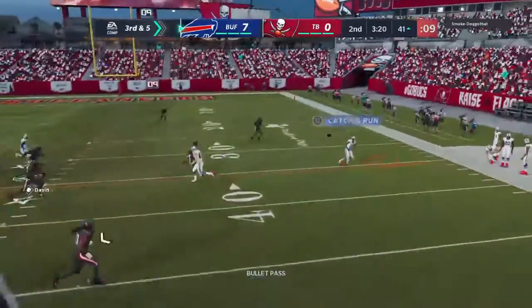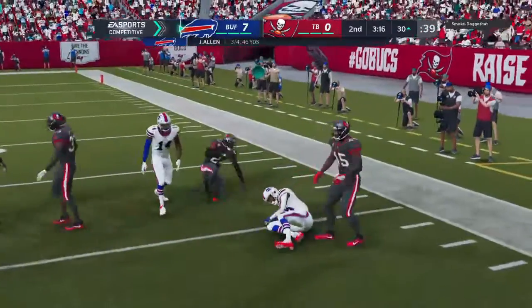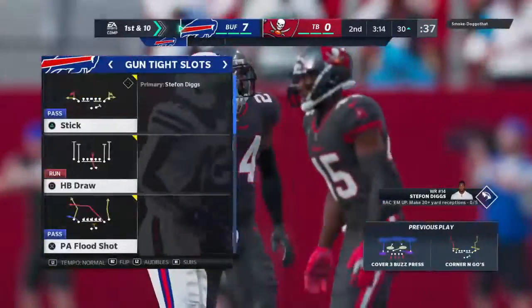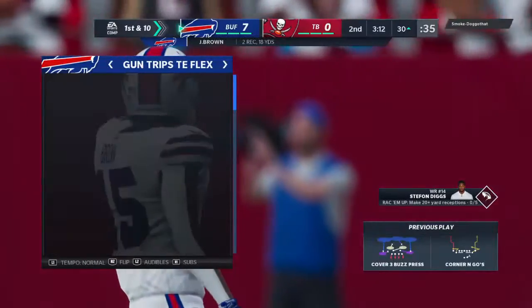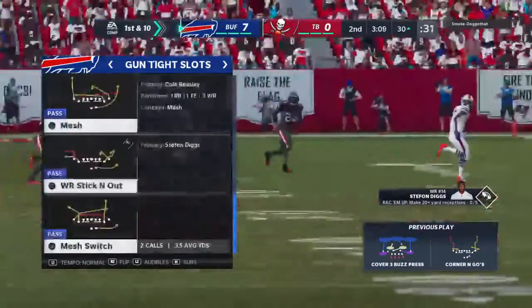Operating from the gun, Allen. Throwing the out route incomplete. That's Brown. And he is going to have a Bills 1st down as they're able to get the 3rd down conversion. 10 yards, good enough for a Buffalo 1st down.